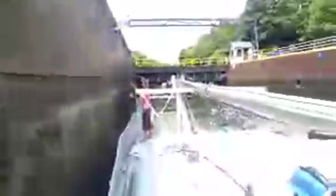Yeah, so we're nearly through. It's only been 20 minutes. The actual lift has probably only been 10 minutes, so like I said, really fast here.